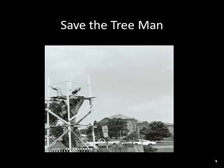Well, that led to a campaign. It was either going to have to be removed or it was going to have to be saved. And a lot of people raised money. I think thousands of dollars were raised to save the tree man. And while that was going on, the tree man, as you can see here, was encased in a kind of scaffolding structure, and a safety fence was put around it.